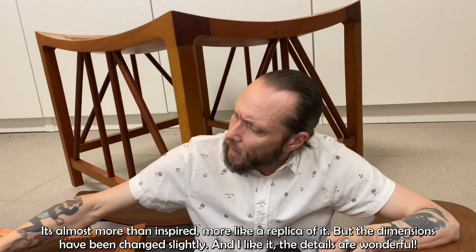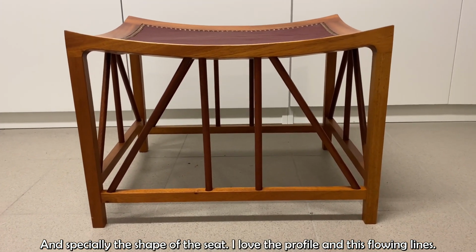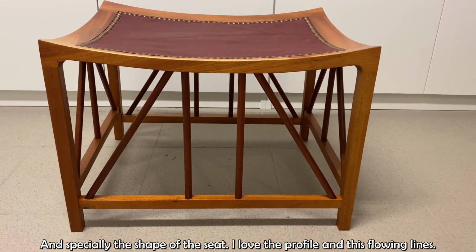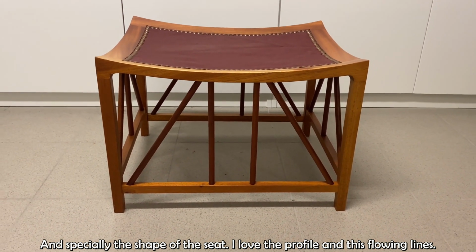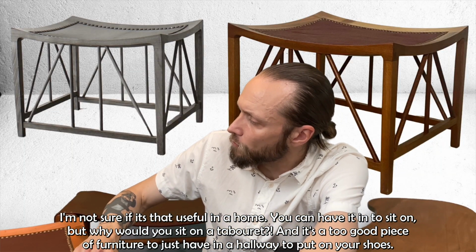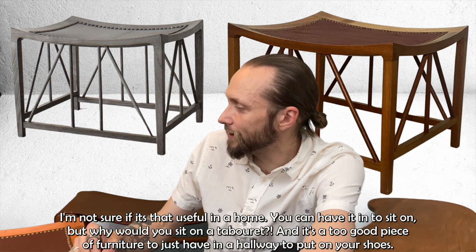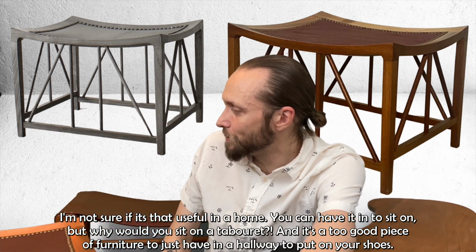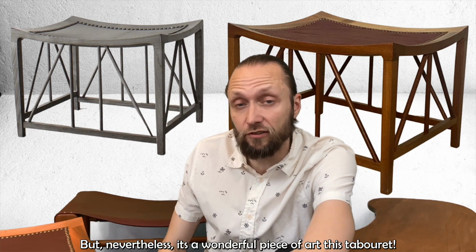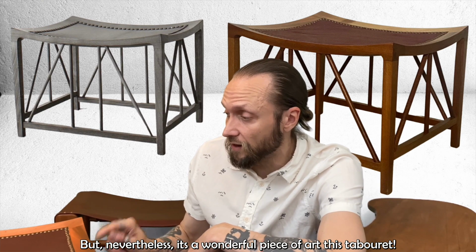And I like it. The details are wonderful. And especially the shape of the seat. I love the profile and these flowing lines, and that's why I really, really like this taboret. And I'm not sure really if it's that useful in a home, because you can have it to sit on, but why would you sit on a taboret? It's too good a piece of furniture to have in a hallway or something just to put on your shoes. But nevertheless, this is a wonderful piece of art, this taboret.